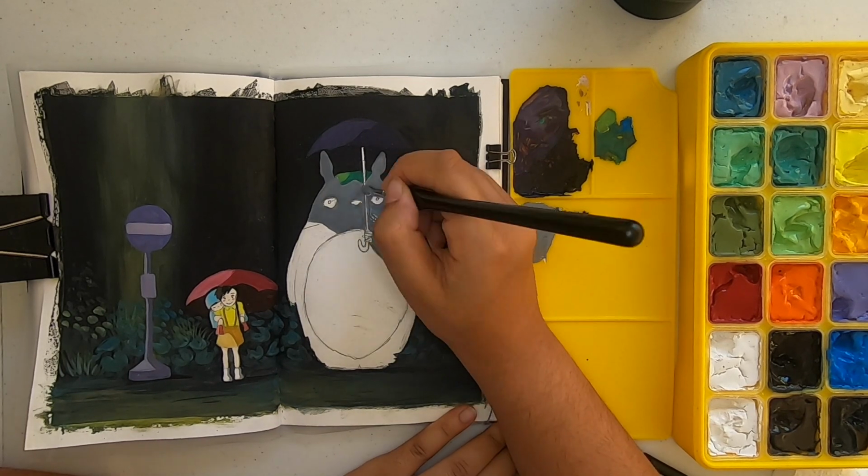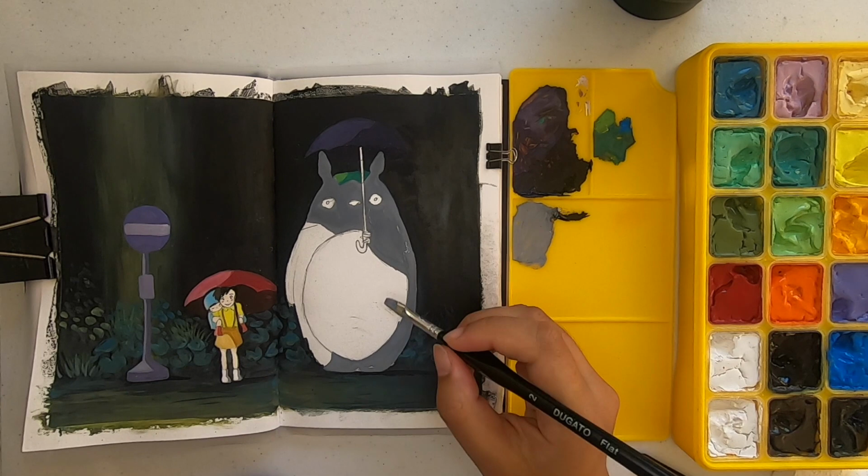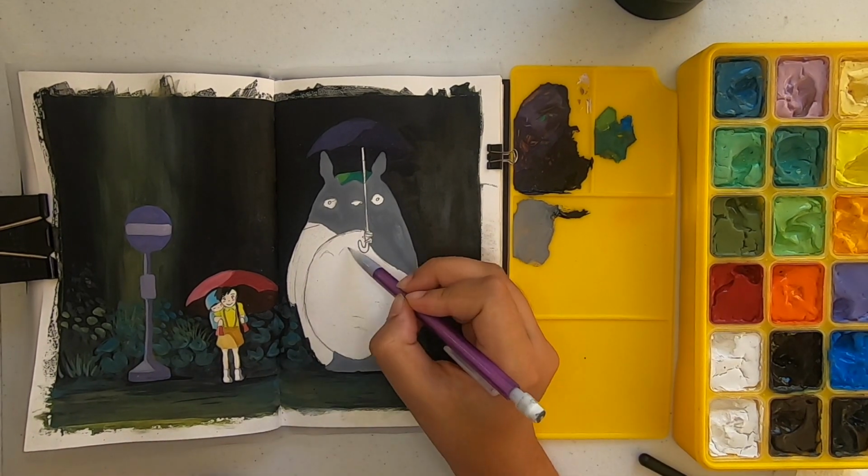So I just left it for a little bit, let it dry, and then I realized that I forgot to add the little, how was that called, the little triangle on the belly, so then I just took the chance, added that, and kept painting.